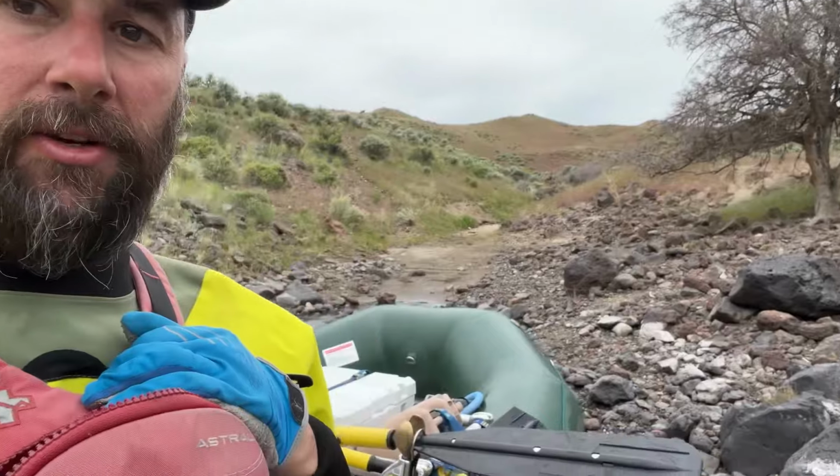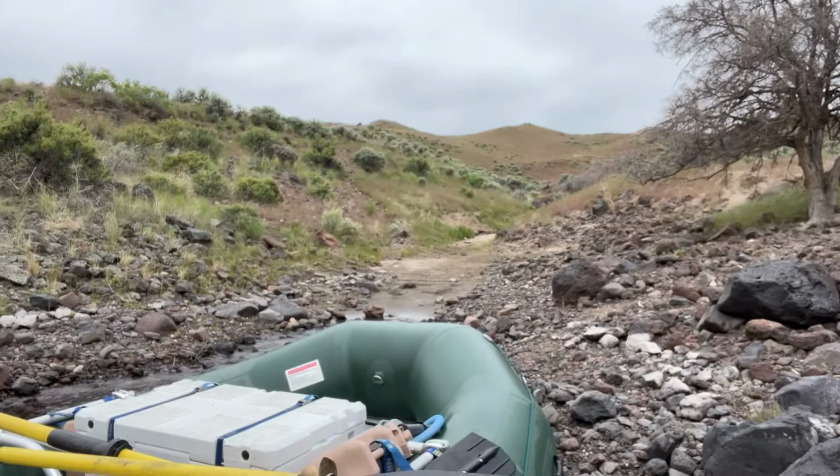All right, got a good little camping spot right underneath the big rock here. Nice little eddy to pull into. Actually an old creek wash, creek bed. It's 2 o'clock, so got in early, which is really nice. About 6 miles to go tomorrow.